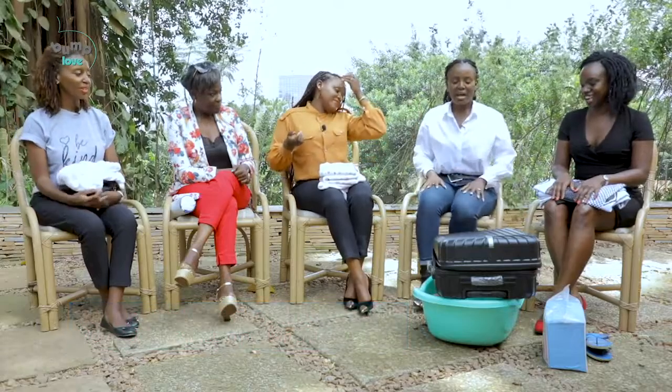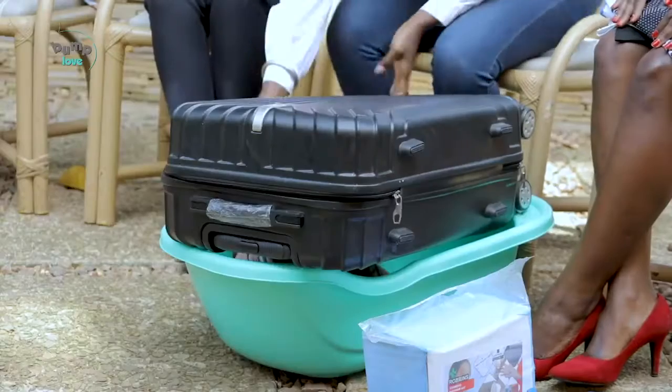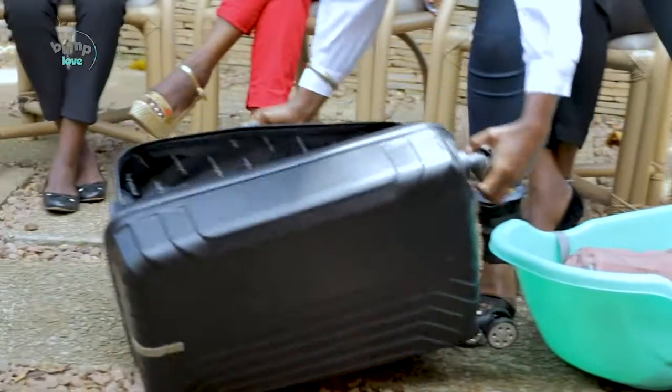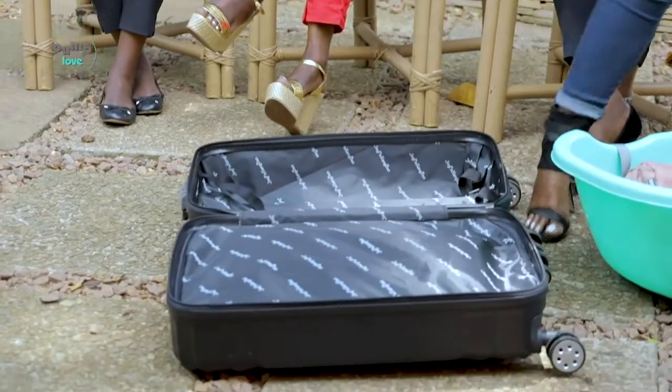I'll start. First of all, you need what is going to carry your essentials. Very good. Because what is your essentials if you're holding them in your hands? So the first thing you'll need is a suitcase. It would be nice if it has enough space, depending on the kind of mom you are. You could have one side for you and one side for the baby. So 2 compartments are really cool.